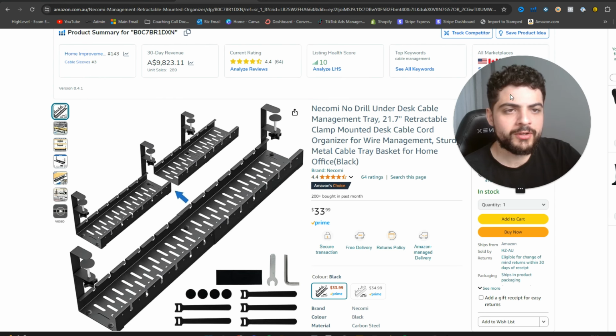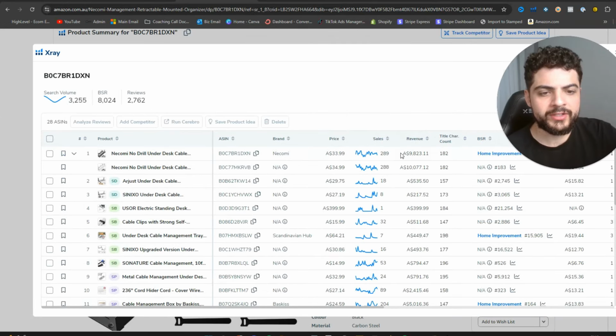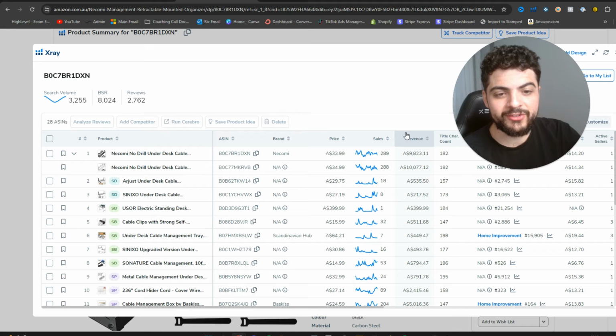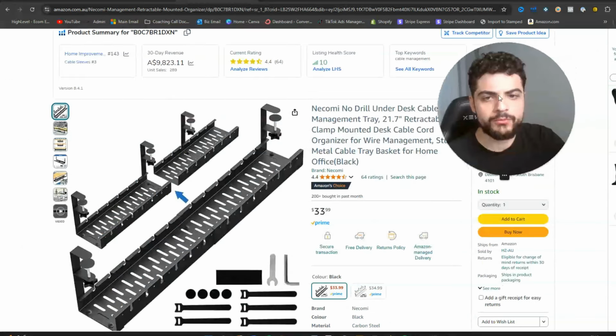But take this product, for instance, if we go back to Helium 10, okay, and you're looking at selling this product, they sell almost 300 units a month. So you got to think to yourself, when you go and source this product from a place like Alibaba, are you going to have enough capital to buy at least 300 to maybe 600 units of this to last you a month or two, right? You got to think about that. If you can't, then that's okay. You just need to go for a product that you can afford, right?